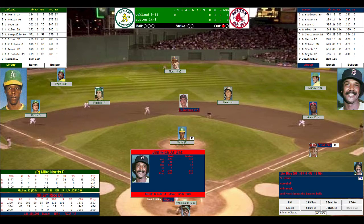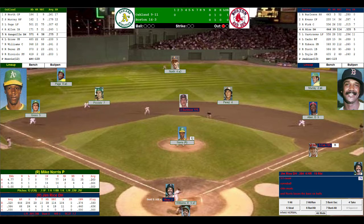Jim Rice steps to the plate, the designated hitter, batting .364 as he has gotten in fuego. Early in the season he was slumping, but my, has Rice got on track. Like I said, .364, 4 home runs, and 19 RBIs. 1977, in actuality, .320, 39 home runs, and 114 RBIs. Runners at first and second. Rice to swing away. Here's the pitch by Norris.